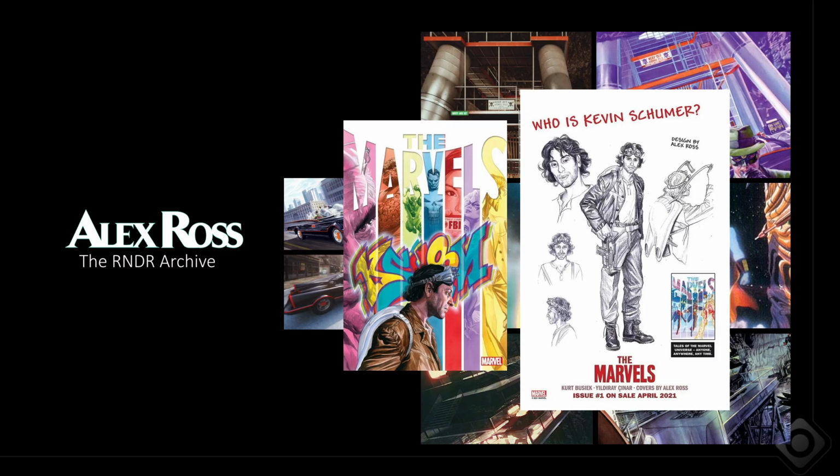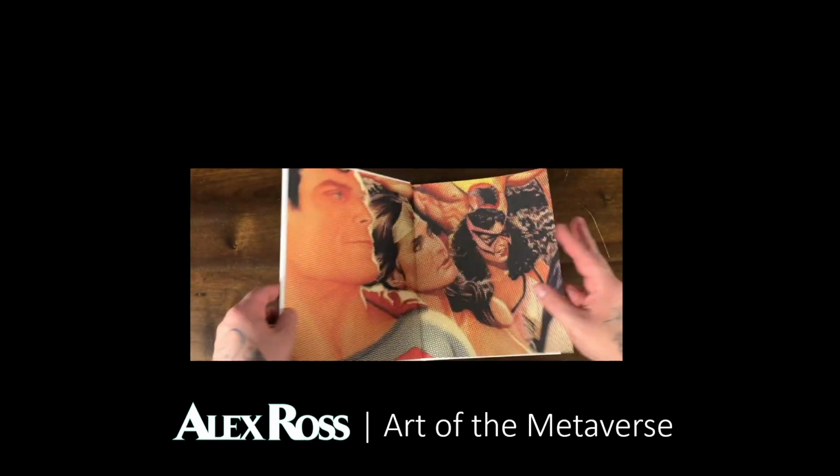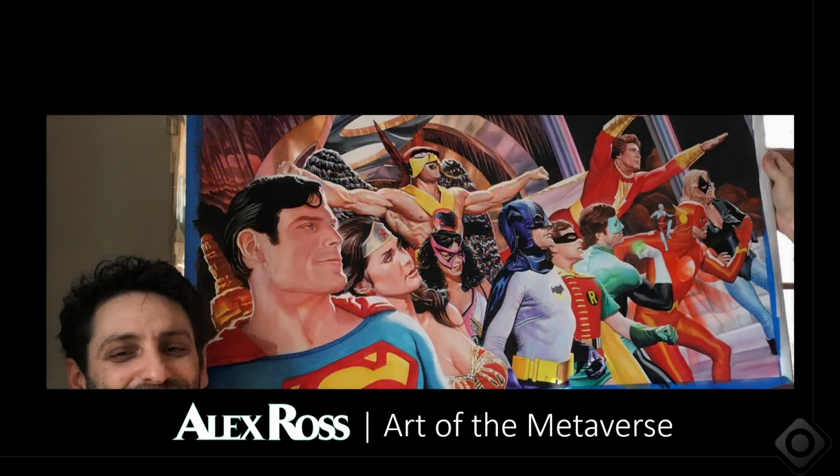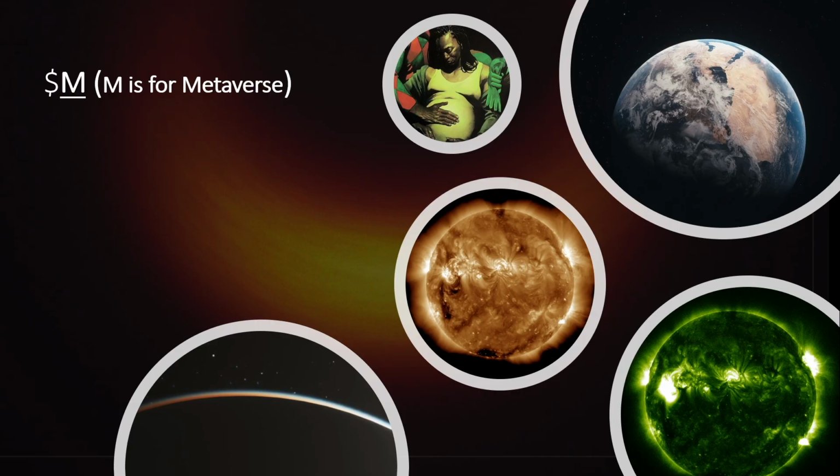And the work that we're doing, of course, from Alex's corpus of art is enormous. It covers everything from Marvel, DC, sci-fi, most of pop culture in the last century. And as we're looking at the ontology for how to categorize all of this amazing work and many other artists that can link to it, we decided we needed an index. And that's where the M token was created.